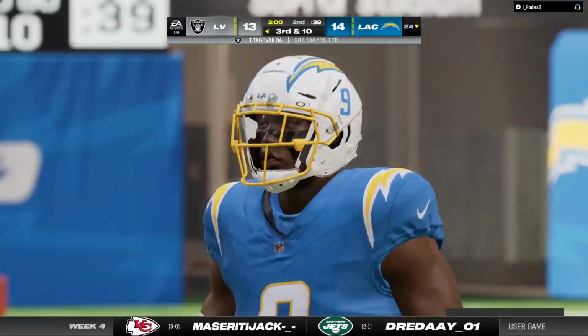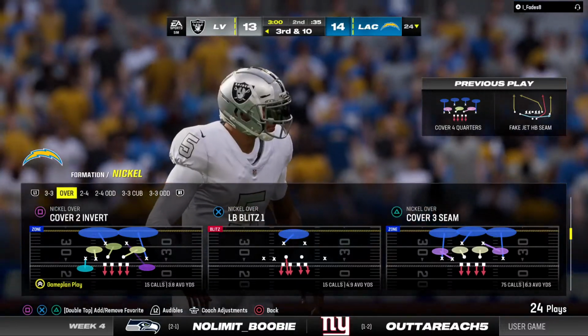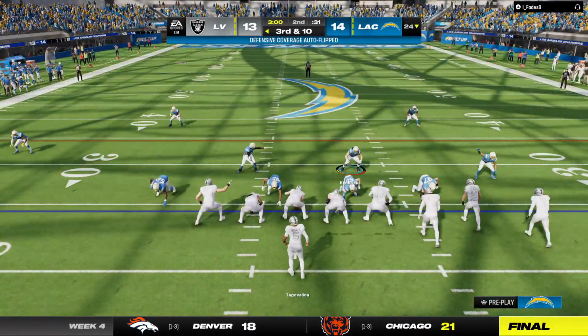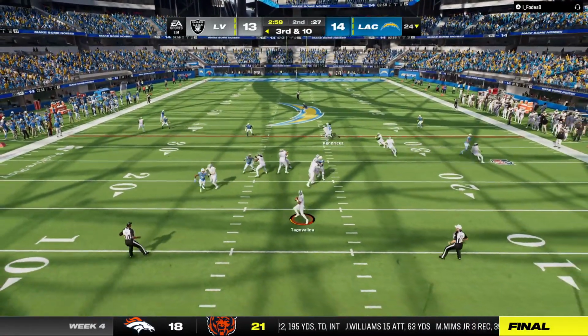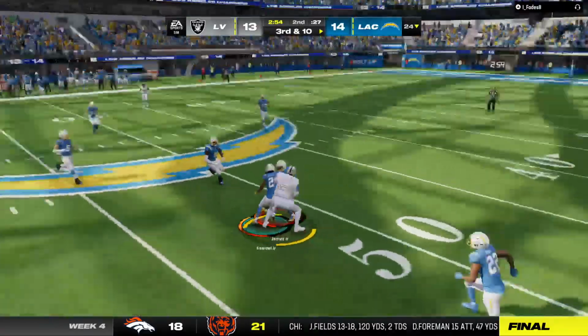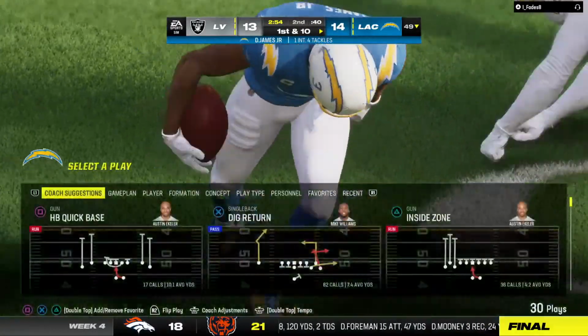Another throw on second down, and this one incomplete as well. He did a fine job there of not hitting him before the ball arrived, and I've got to tell you, you can often mistime that play because of the angles of approach. Instead, in this case, timed it perfect. Into heavy traffic, and it's intercepted. Derwin James with a pick.